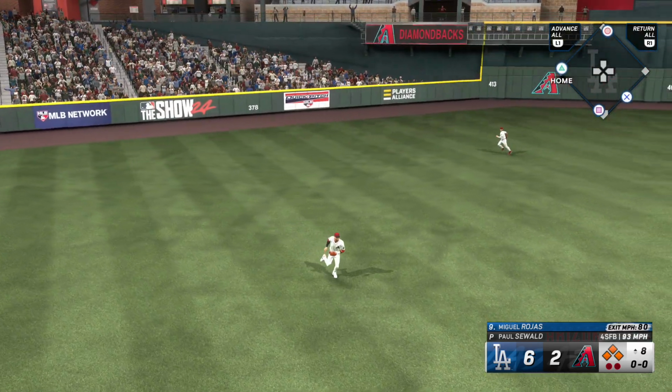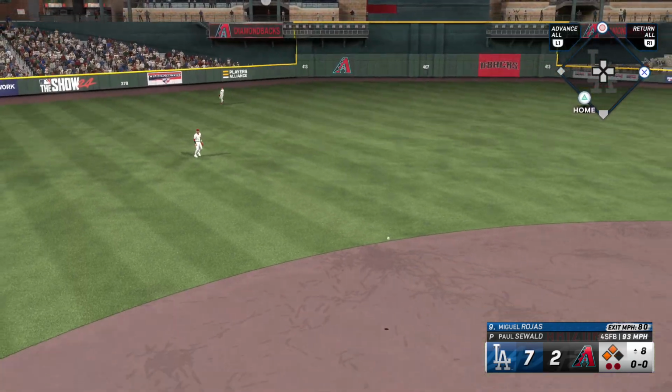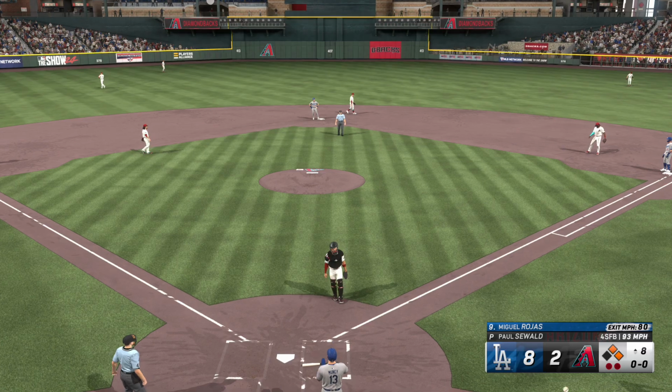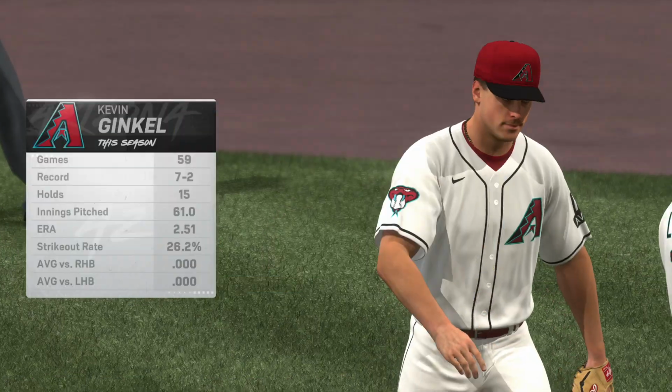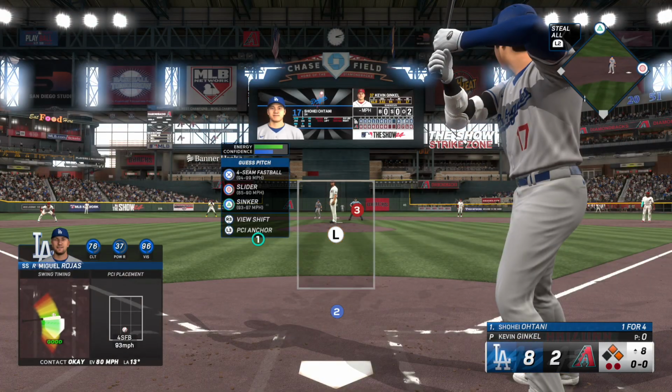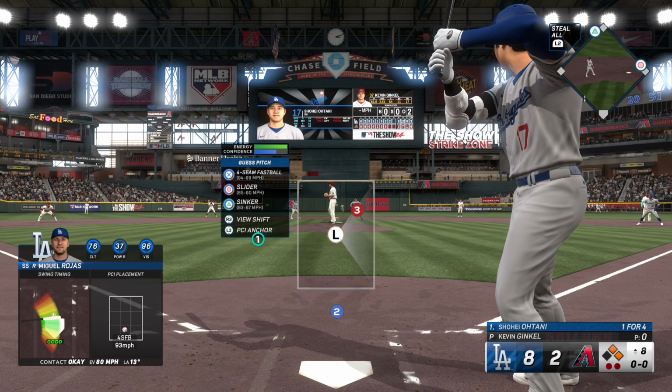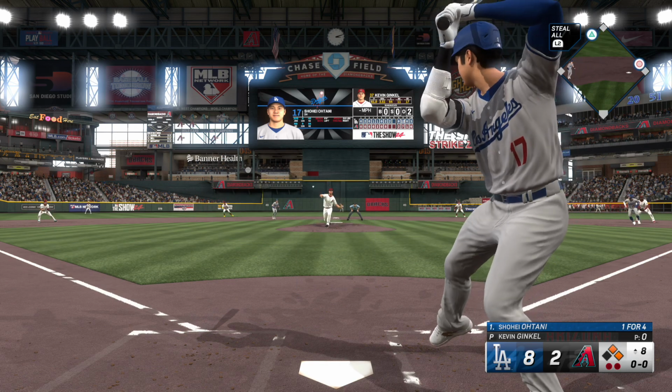Swing and a base hit. 1 run is in. Here's the throw to the plate. Not in time. He's safe. And it's now a 6-run lead. Now on the bump, Kevin Ginkel. Well, they need someone to stop the bleed and keep the score right where it is. Seems like a tough task today with the way this lineup is swinging it.